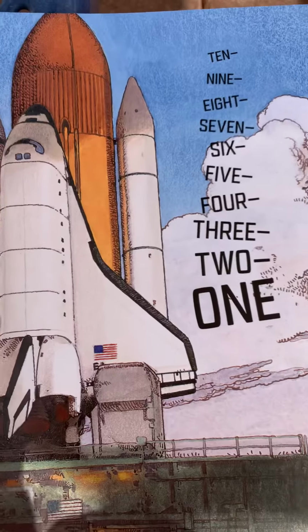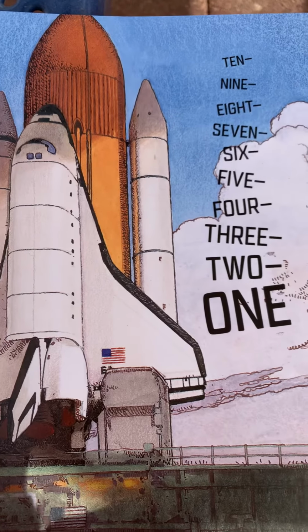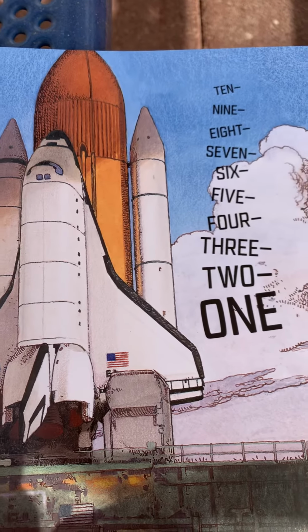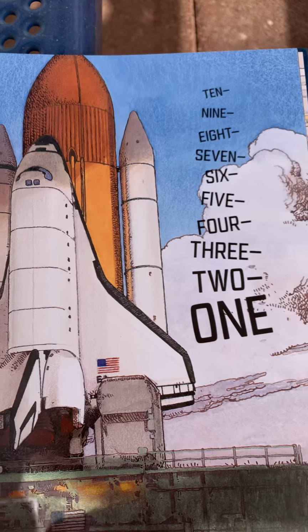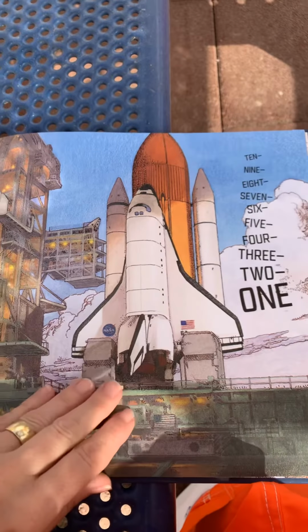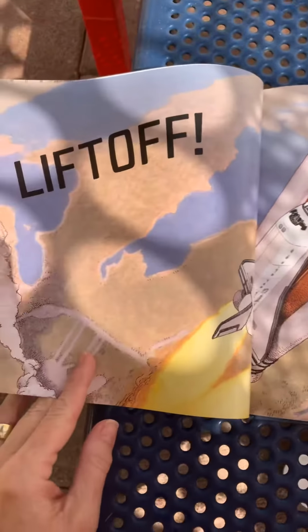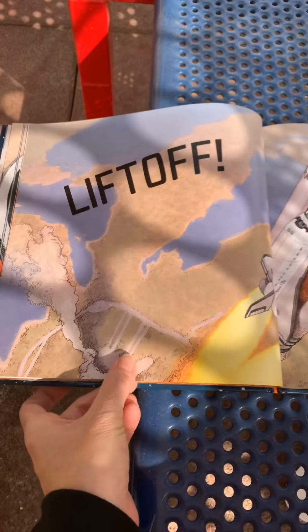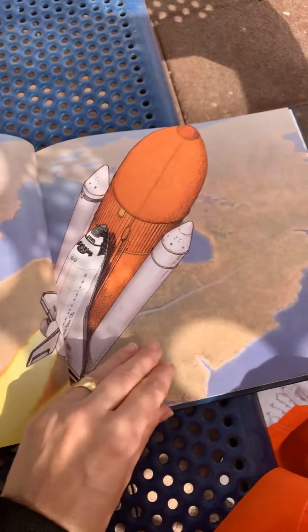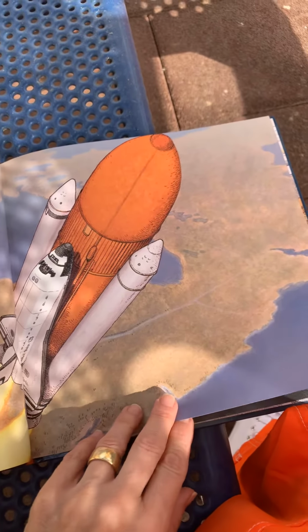Oh, say it with me. 10, 9, 8, 7, 6, 5, 4, 3, 2, 1. What comes next? Lift off. And there that rocket space shuttle goes, lifting off.